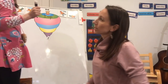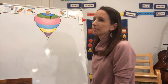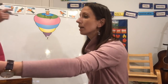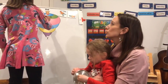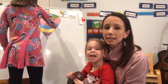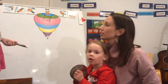What else? What other words could we find? Kinsey, what other words could be part of the op word family? If you read the Piggy and Harold book, there's a word that has op in it. It's called slop. Very good. How do you think we write slop? That's a blend at the beginning. Two sounds together make a sl. That's an S and an L. K-I-N-S-A-L. Very good.